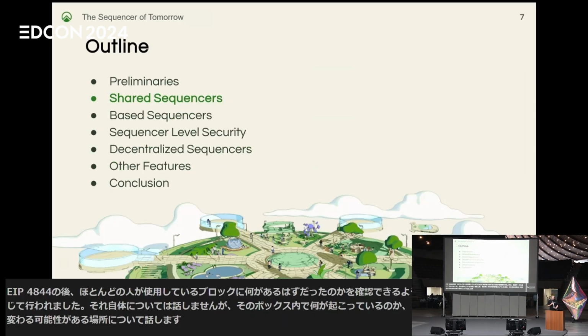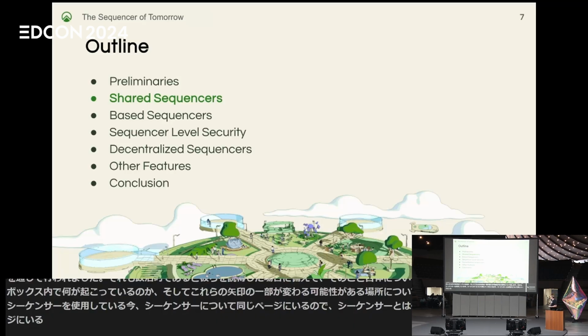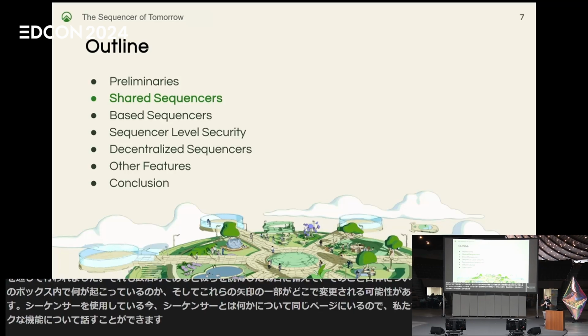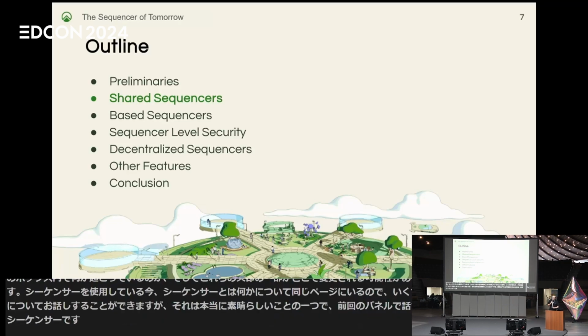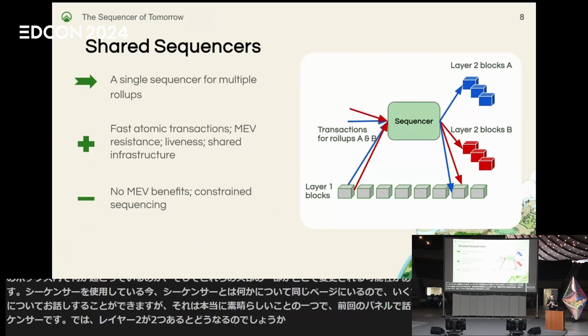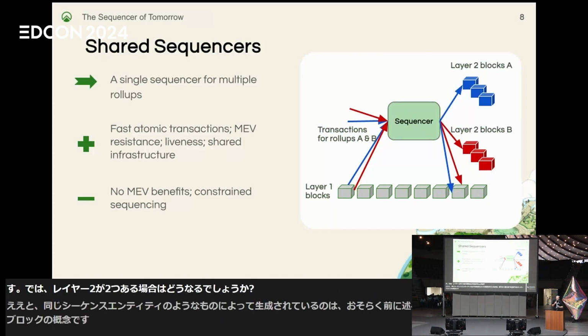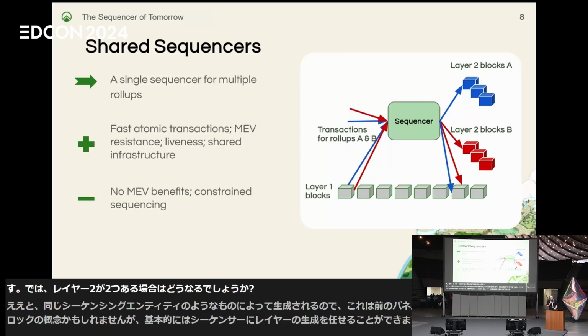So now that we're on the same page for what a sequencer is, we can talk about some unique functions. One thing that's really cool, and it was talked about in the last panel, is shared sequencers. So what happens if you have two layer 2s being generated by the same sequencing entity? This is maybe the concept of the superblock that was just mentioned on the previous panel, but essentially you can have a sequencer take responsibility for producing layer 2 blocks across multiple layer 2 chains.